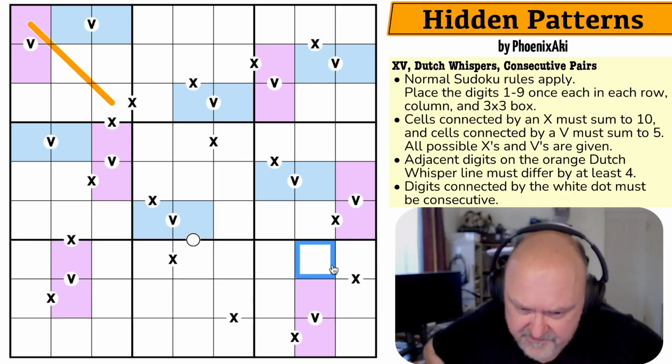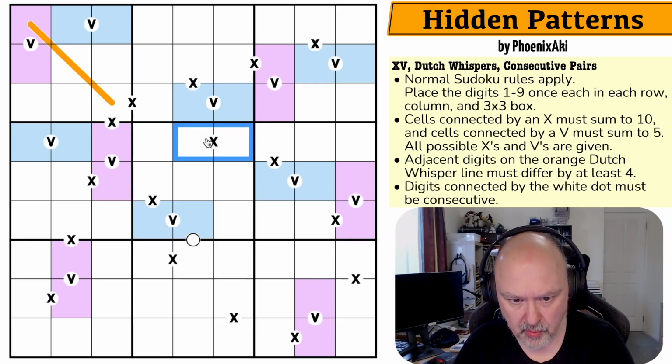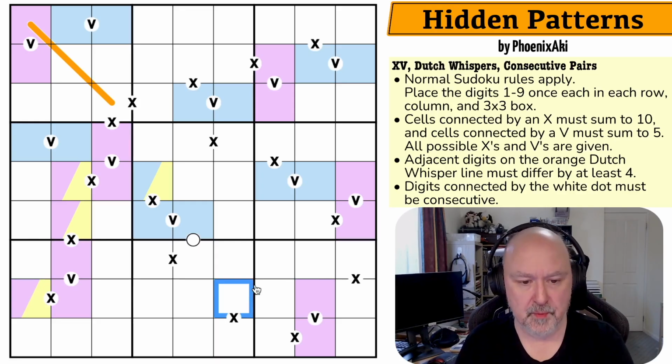Now that's all the V's colored, but I must have a purple on this. So I'm going to call this a high blue. This is going to be a high purple. This is going to be a high purple. This is going to be a high purple. Now, what do I mean by high blue, high purple?